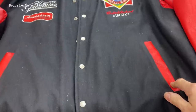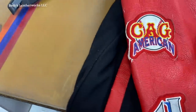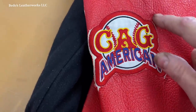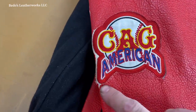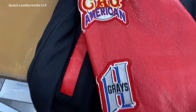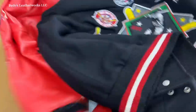The pocket edge is here. And the problem here is that these patches are embroidered onto the actual material. So it's not a patch we can just remove and put it back on. So we're going to have to cut around the edges and salvage them and stitch them on exactly the same spot as he has. And once it gets done, I think it'll have many years of life.